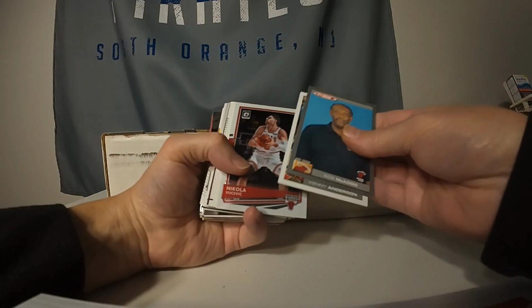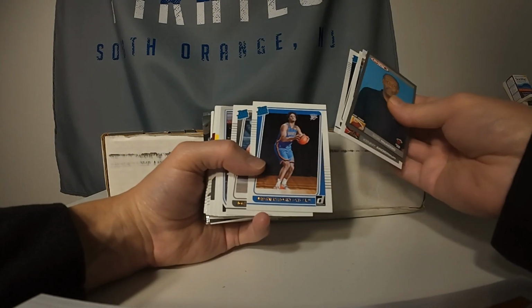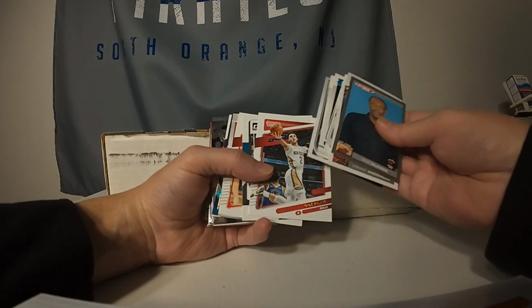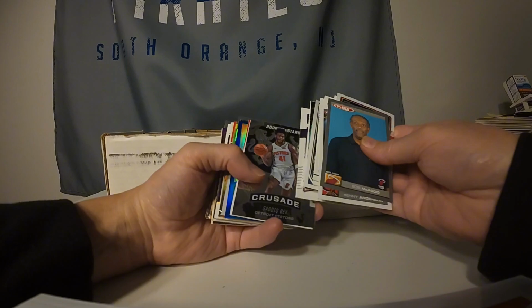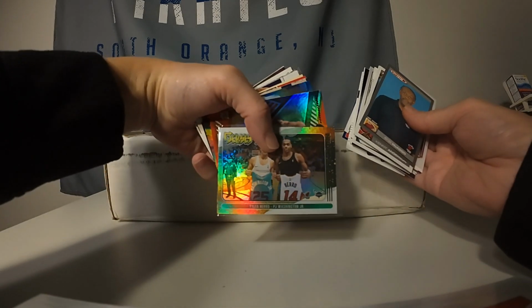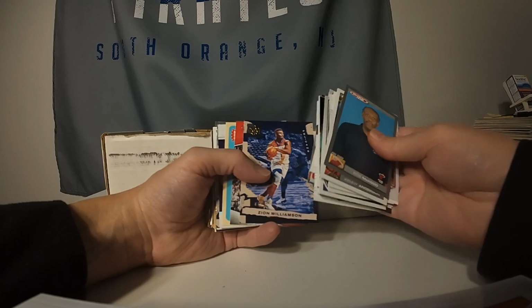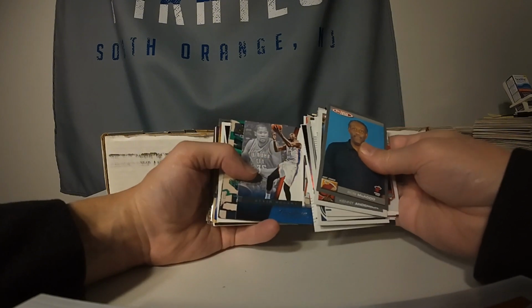Got some of the more Topps Totals. Isaac Okoro. Jeremiah Robinson-Earl from Nova. Gotta respect the Wildcats. Cat. Another Ball. Another Ball. Two Balls in a row. Lonzo. LaMelo. City Edition. Crusade. Jaren Jackson. NBA City. Got Tyler Herro and PJ Washington jersey swap. Cade Cunningham, I think that's a bronze rookie card. Franz Wagner, rookie card. Zion, don't know what's going on with him anymore. Got J-Kid, Collegiate Connections, Durant.